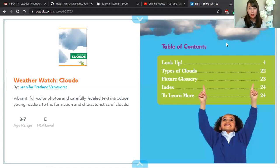So take a look at our table of contents. As you'll recall, or as you remember, a table of contents tells us all the different parts that we're going to find in this book. It also tells us what page number we're going to find those parts on. Interesting thing about this book, it is a nonfiction book, which means the information in this book is factual or true. It's not fantasy or fiction where it's a story or it's make-believe.